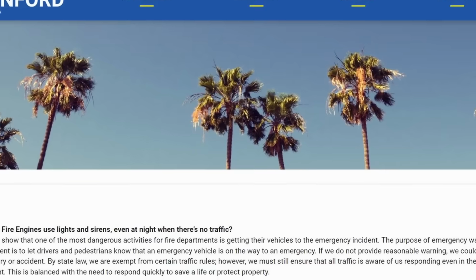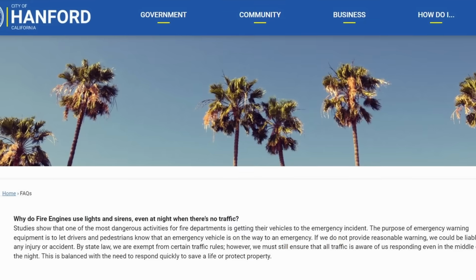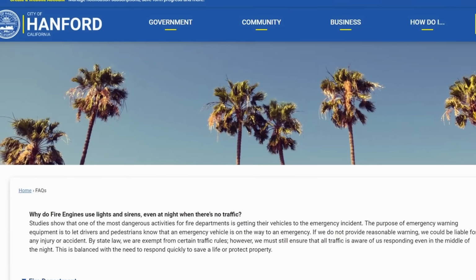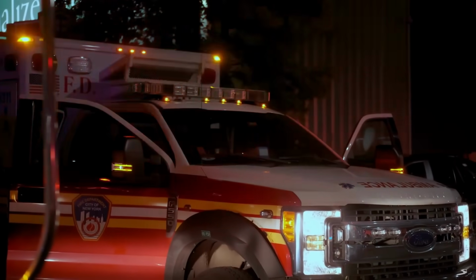I did a little bit of research into this, and while this isn't a hard and fast 100% rule, I did notice that a lot more of my research did confirm what I thought. I found this information also from the Hanford Fire Department site, which again, the ambulances and fire trucks kind of work in tandem in a lot of places in the US, and they state that by state law, they must provide a reasonable warning to any potential traffic, and if they do not, they're at risk of being held liable for injuries or accidents. So using the sirens at all times, even at night, if there's little chance of traffic, makes sure that they are doing everything they can so somebody could not say that they have not given a reasonable warning that they are coming through.